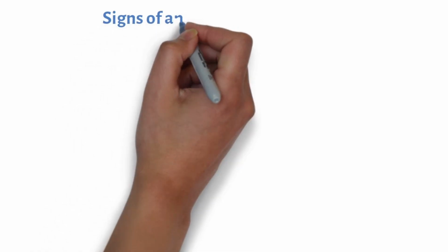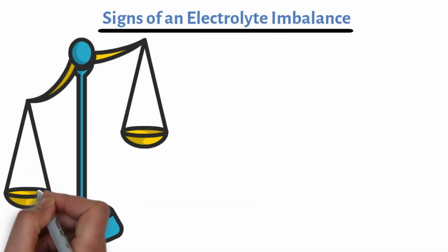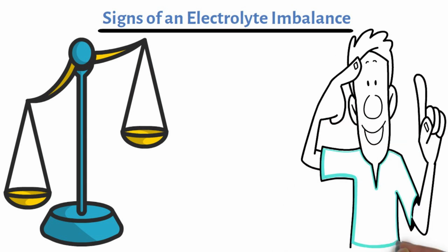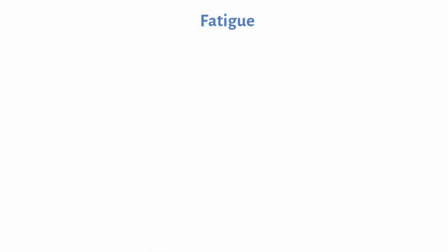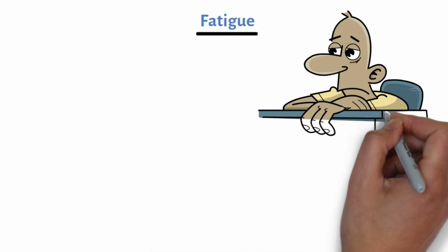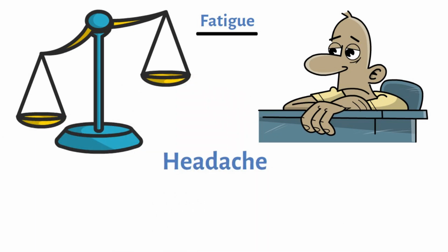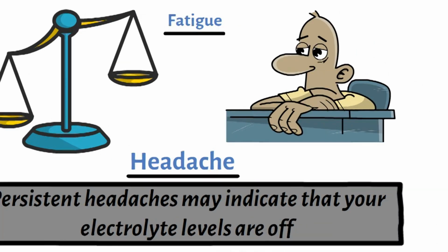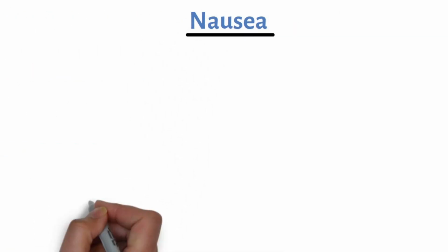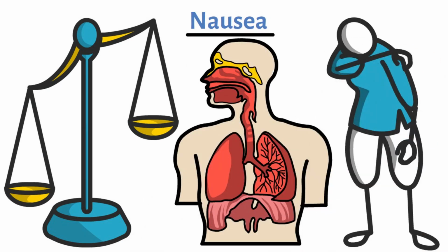So, what are the signs of an electrolyte imbalance? An electrolyte imbalance can manifest in various symptoms. Here are some common signs. Fatigue. Feeling unusually tired or weak can be a sign of an imbalance. Headache. Persistent headaches may indicate that your electrolyte levels are off. Nausea. An imbalance can cause digestive issues, including nausea.